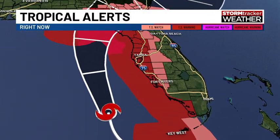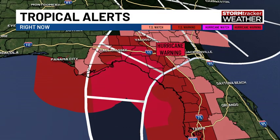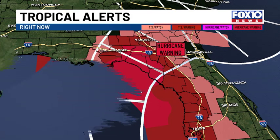Now we're starting to see some impacts here. We have those tropical storm warnings that have been issued. The overall wind field from this storm does extend far enough out, especially to the eastern side, that we have tropical storm conditions that'll be felt along the coast here. And then you see this area, the hurricane warning that has been issued for the Big Bend. Some significant impacts possible there with hurricane force winds and some significant storm surge.